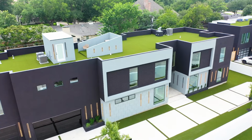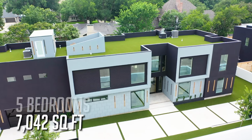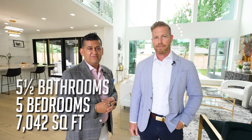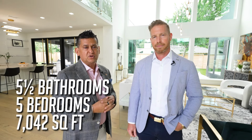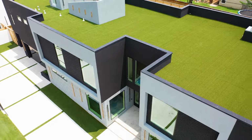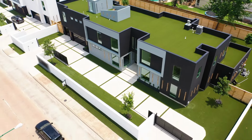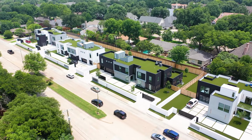I sure do. So we have a wonderful modern home, 7,042 square feet. It is 5 bedrooms, 5.5 baths. Now, what's really amazing, there's a lot of very special spaces in this home. So we have 1,300 square feet of just balcony space that's turf. And then you're gonna see a rooftop that's also turf that's over 3,000 square feet. So lots of great spaces. Awesome. Well, let's get started showing you around this amazing property.